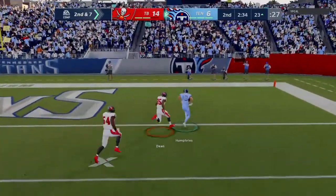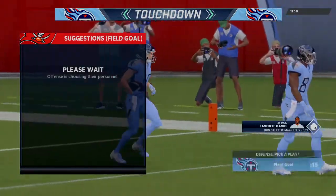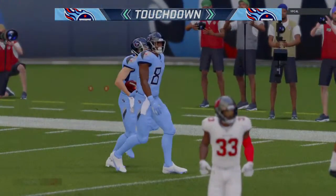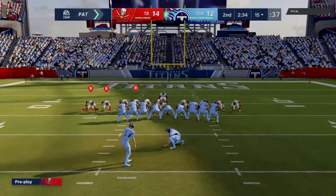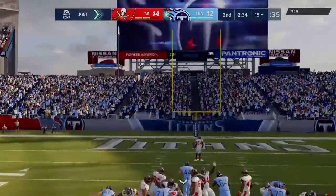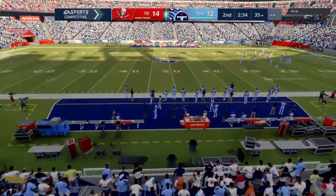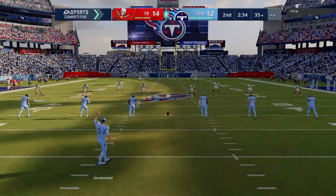Out to the right to Humphreys. And into the end zone for a Tennessee touchdown. 23 yards for the touchdown. And the Titans are within a 2-point conversion of tying this game. And this is no good as well. He's missed twice now, and that's the difference in this ball game.